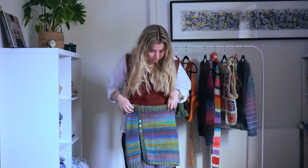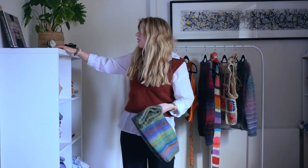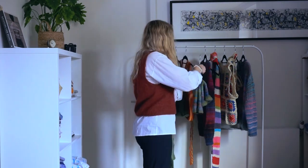No, I just absolutely love this. It even fits the vest, doesn't it? No, yeah, so I'm very proud of this one.